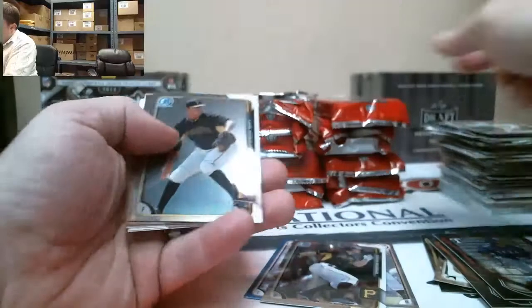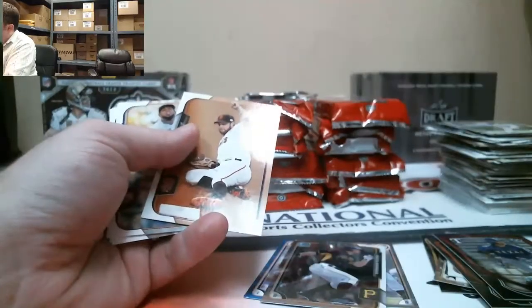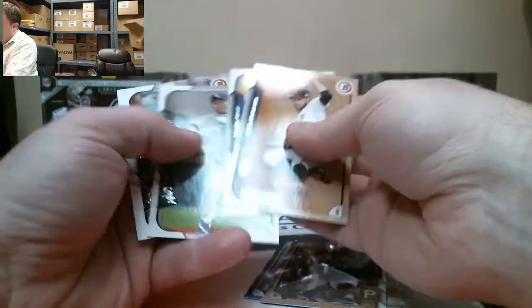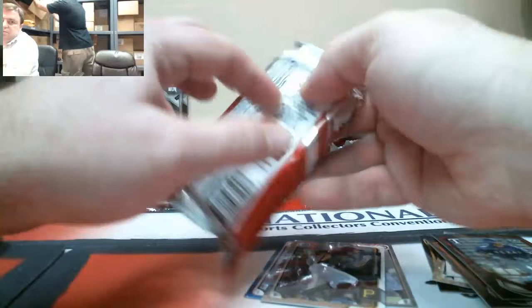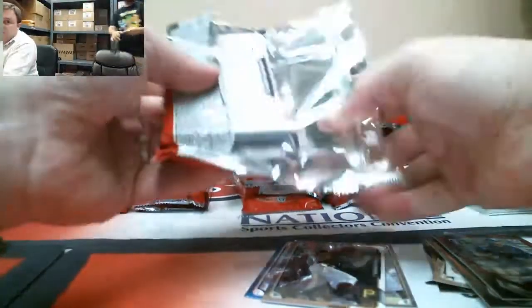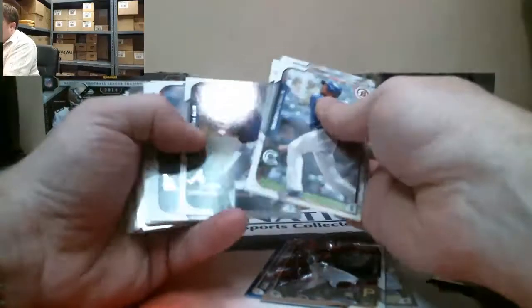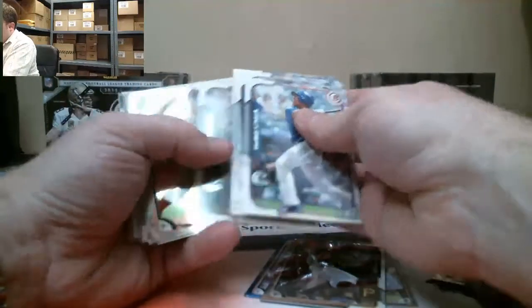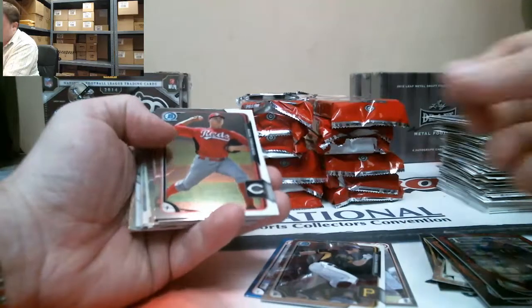Paper, paper, paper. Chromes. And papers. Paper, paper, paper, paper, paper. Any autos yet? Two autos, Chad Pinder and Jake Bauers.